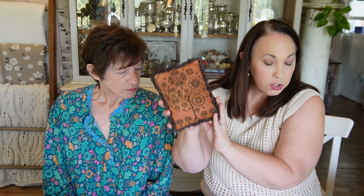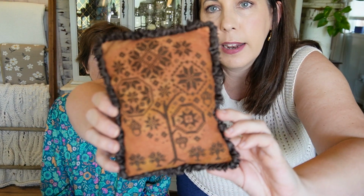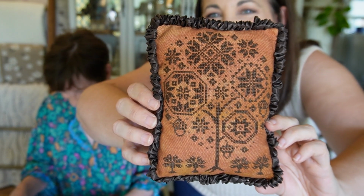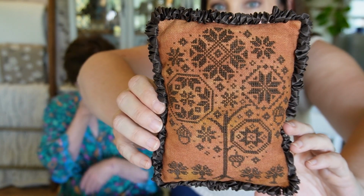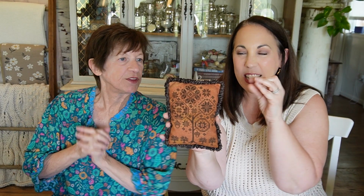October Quaker's tree was stitched on 32 count muted Sedona linen from Fiber on a Whim. Look how pretty that is. I just think it's so beautiful, and I wanted to showcase that lovely linen. So it is stitched with DMC thread, and it's finished with bare colored silk ribbon from Lady Dot Creates. I love the ruching, and I love that finish.